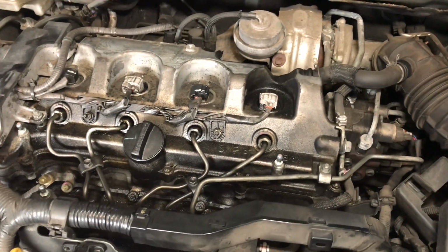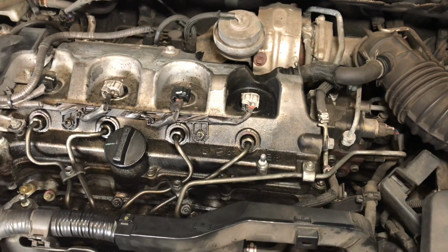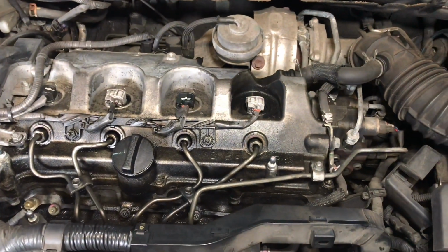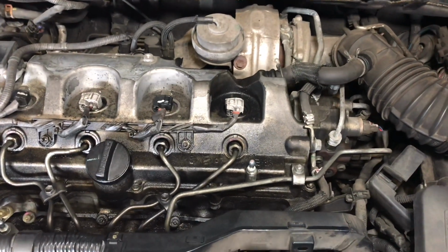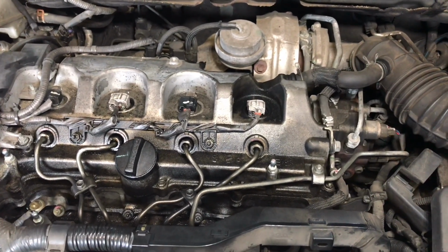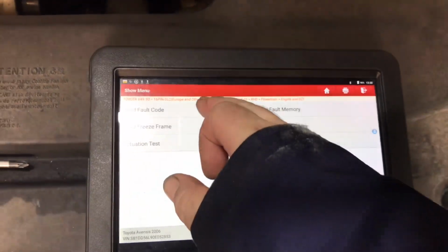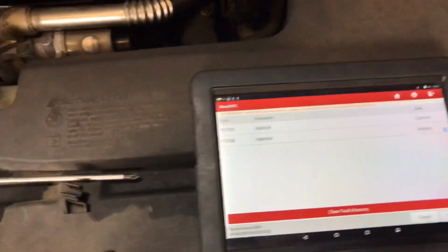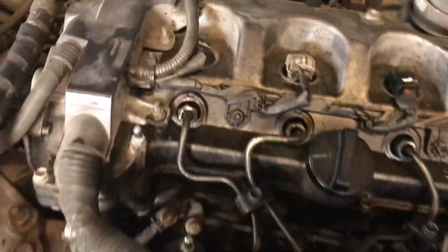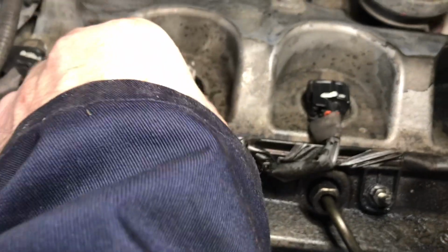Although noise can be transferred. So let's see if we can clear the code and it restores life back into that cylinder, because maybe it's just shut the cylinder off for another reason. Back out of this, read fault codes. So 1238. In fact, let's disconnect number 2 here and see if that generates another fault code.